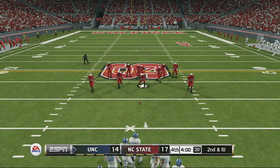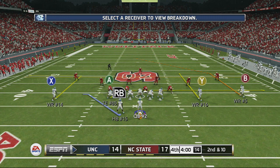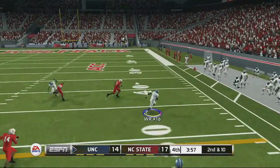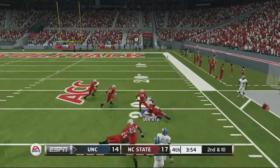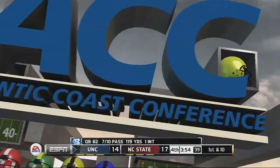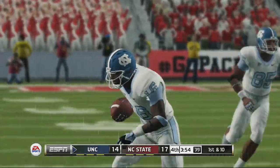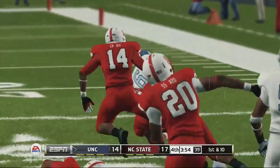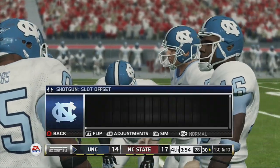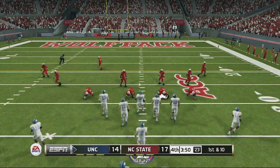Back in this very pivotal fourth quarter. Throws complete. He's got space to work. Brought down right around the 30. That's good for a gain of 31 yards. That makes it 1st and 10. It's 1st down and 10 now after picking up some great yardage through the air.